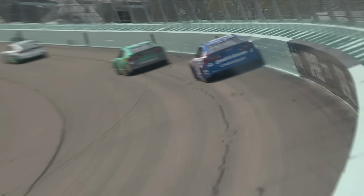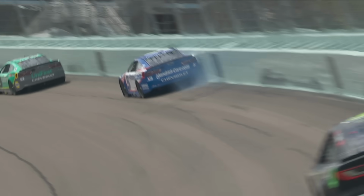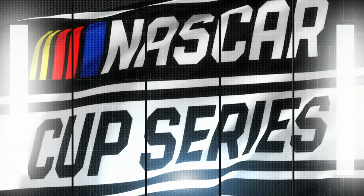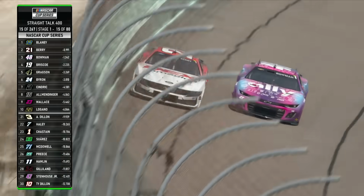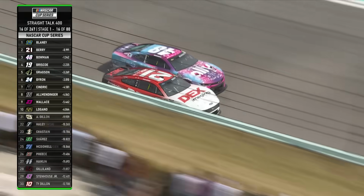And here's the 5 again. Close encounter with the outside wall. Yeah, he's working on finding out how thick that right rear quarter panel is, but he's put that thing to use this weekend, rubbing it up against the wall. Second place, Bowman coming back after last week's winner, Josh Berry.